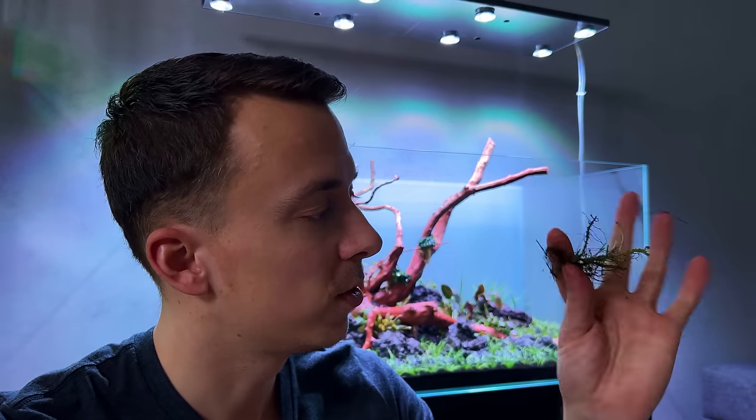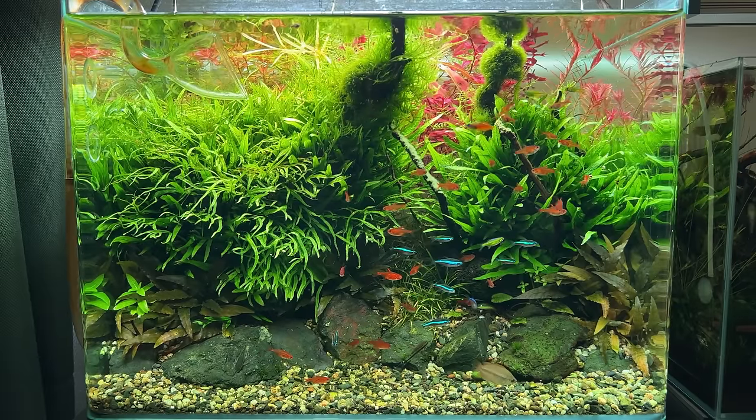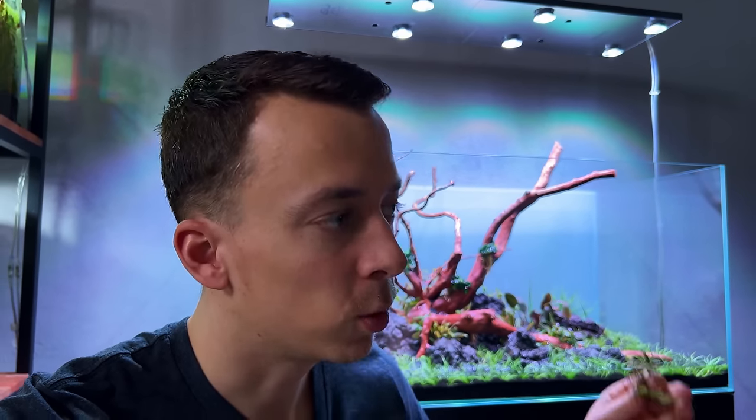I'm wondering if up until this point some of you have wondered where are the java ferns. Like, surely he must be using java ferns in this layout, right? You're absolutely right. But I got the java ferns right here. These are my java ferns. Let me just explain. I had a lot of java fern in my 70-liter scapers tank, and I'm planning to take the tank down and replace it with something else. But of course, I didn't want to throw away the java ferns. I wanted to use them in here.